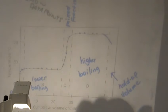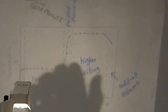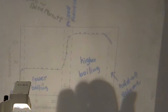To get a nice graph, you need to take lots of data points. So that's why I say take data at least every 0.5 mil, if not even less than that, every 0.3 mils or 0.2 mils, something like that. The more data points you collect, the better your graph is going to look. And the easier it'll be to figure out what's going on, okay?